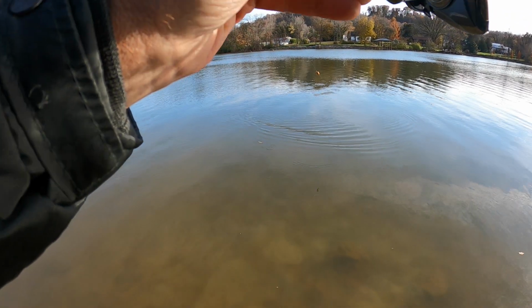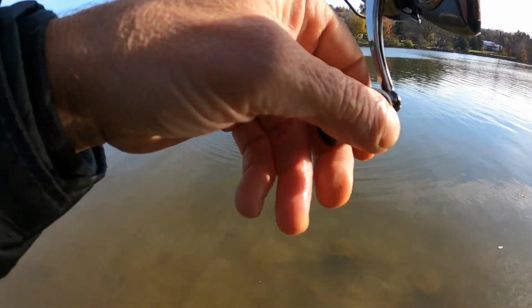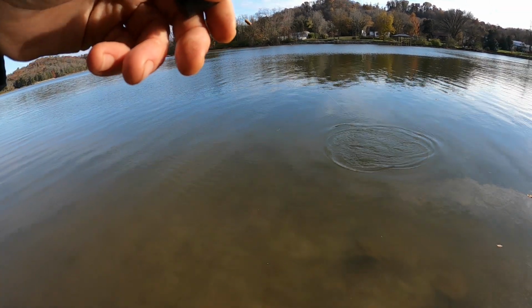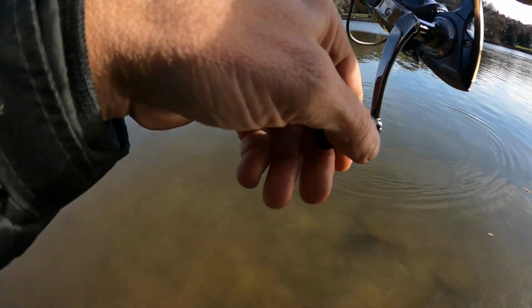Yeah, it's a nicer fish. He's not coming up yet. He's real close to coming up here. Let's see what we got. Yeah, we got a big white bass. All right. I think it's a white bass. Let me make sure. Yeah, it's a white bass. All right, that's good.